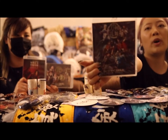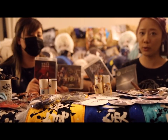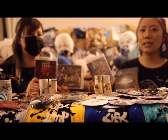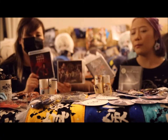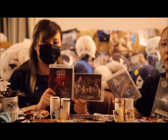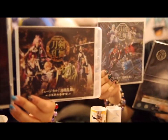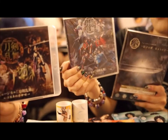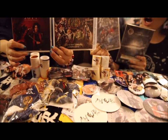And if you guys are wondering why we bought all Blu-ray, it's because they look so much better in Blu-ray. And it is universal, so you can use it on any Blu-ray player in the world. If you buy a DVD, it will be region locked. So just to let you know, it is definitely worth the extra buck. I will recommend you just get Blu-rays if you are a hardcore fan.